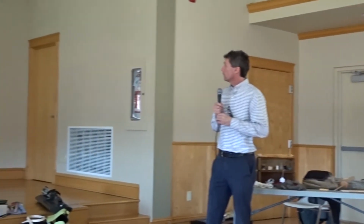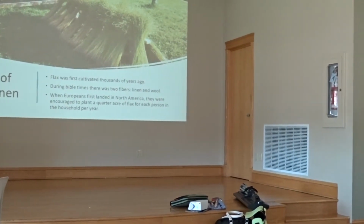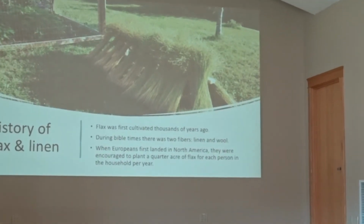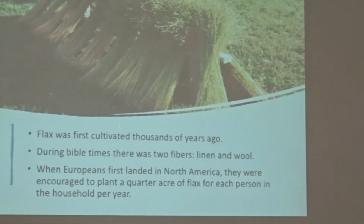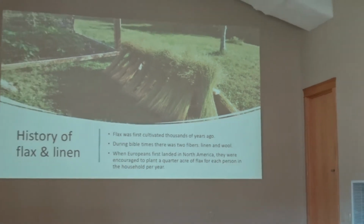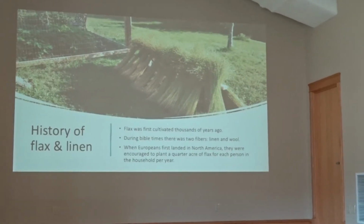Flax was first cultivated thousands of years ago. It parallels human civilization. During Bible times, there were two fibers, linen and wool. That's what the old texts speak of, linen and wool, and the blending of them, and in some cases, laws against blending them.